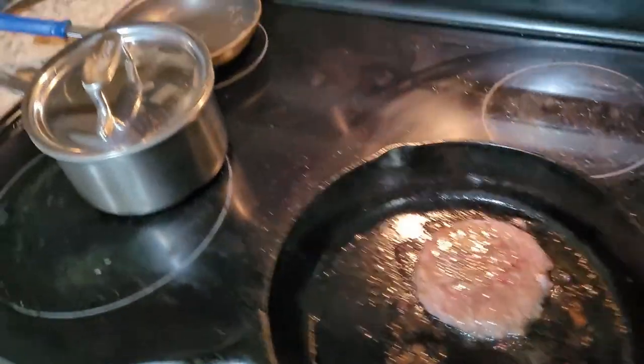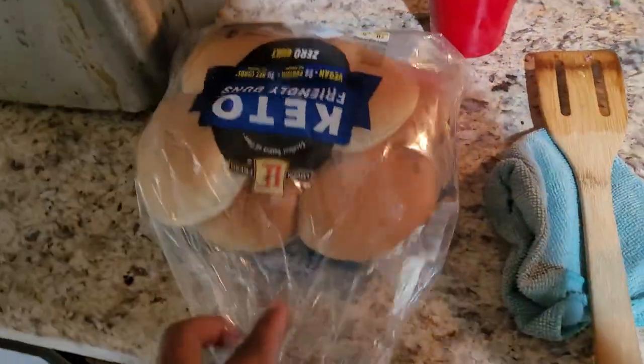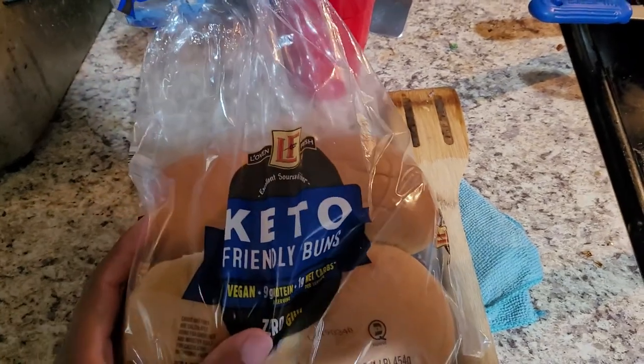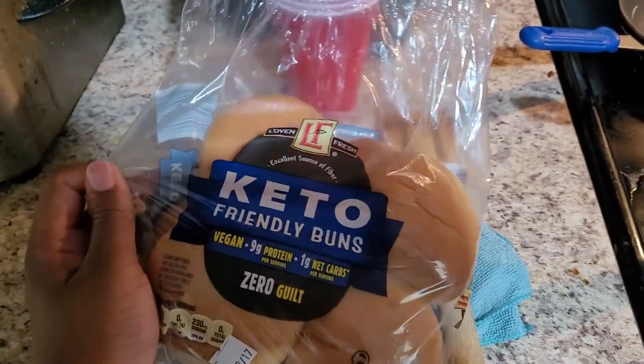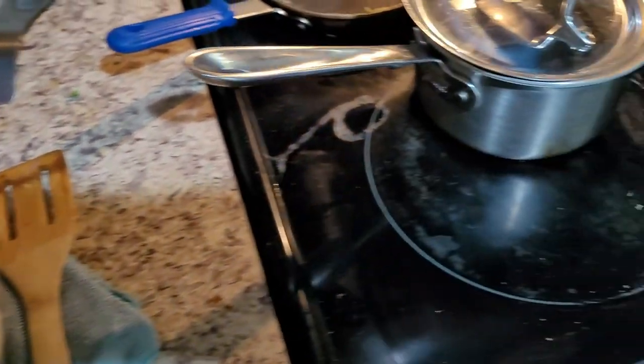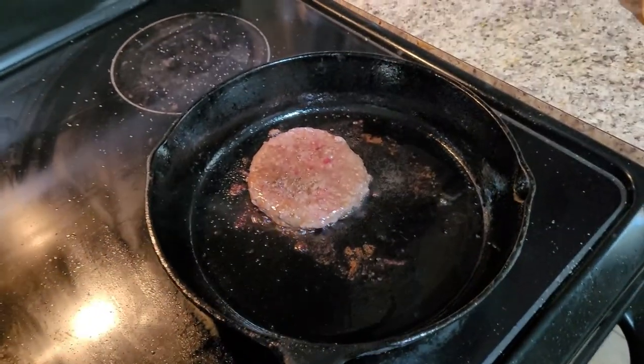I picked up these keto buns from, I need to clean this deep fryer, these keto buns from Aldi. So I'm testing those out today, and there's my burger.